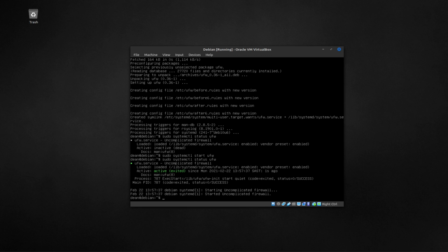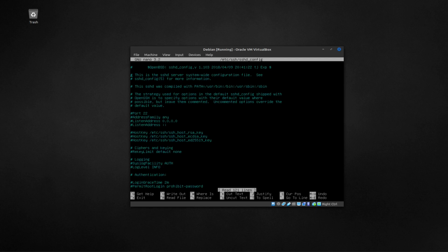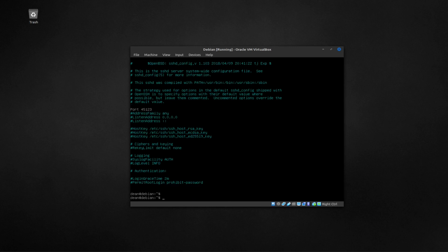So now the exact same thing as what we did in Ubuntu just now. You can go ahead and change your sshd port. So just as a reminder, I'll do a nano quickly on sshd_config. Same as in Ubuntu, you'll change your port to whatever you want it to be, say 45123, and save that. And remember that you're then going to have to add it to your firewall, same as what we did in Ubuntu. So from this point forth, basically everything is the same as what we did in Ubuntu.